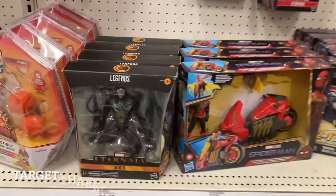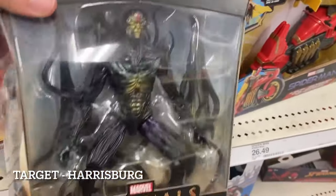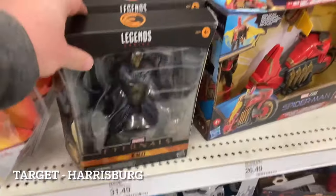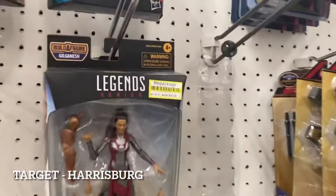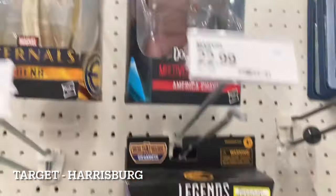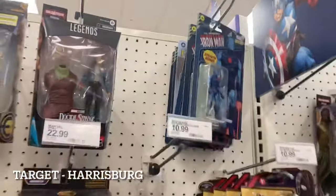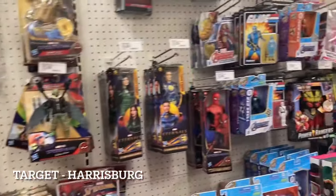So it's the first time in a long time I've seen Crow, let alone four of them. So I'll be curious to scan this. I would not buy this for basically any produced price, to be perfectly honest. However, first time finally seeing clearance on Eternals, $16.09. I wouldn't pay $7 at Walmart. So the fact that $16.09 is their clearance, they got to kind of chickity check themselves before they wreck themselves.